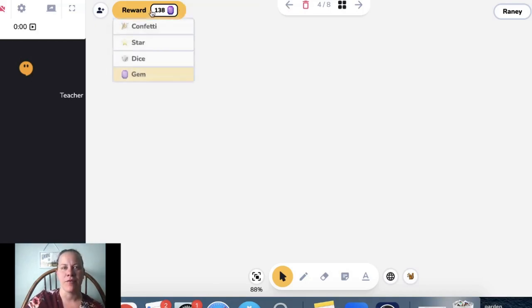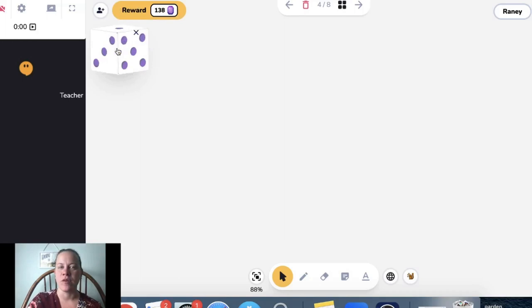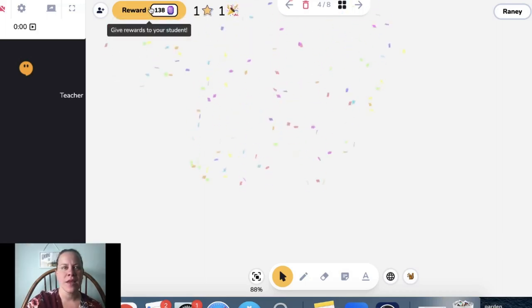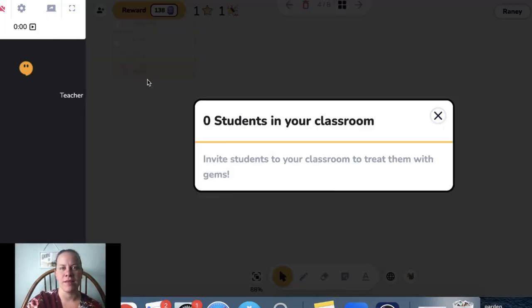You can give rewards to your students. So you can give dice. You can roll a die, and this could be used for a different game. Maybe you're playing a game, maybe you want to see how many gems you're going to give them as a reward or anything like that. You can give them stars. You can give them confetti. You can give them gems.